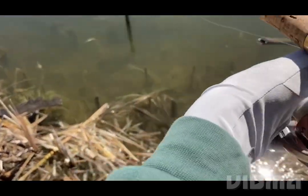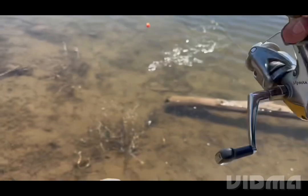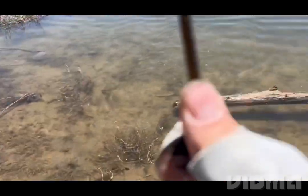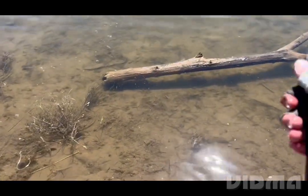Wow, a couple fish actually. Fish. There we go. Nice. Oh, it's a nice one too. Sweet. So this guy. Oh. There he goes. Nice.